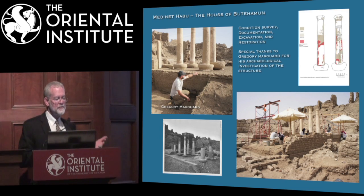Now, one of the monuments in the western part of Medinet Habu that we want people to have access to is a house or an office from the time of Buddha Amun, who in the 21st dynasty, we know from texts found in the rewrapped royal mummies, helped coordinate the rewrapping of the desecrated burials in the Valley of the Kings. And it may be that some of this work actually happened at Medinet Habu.